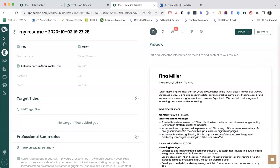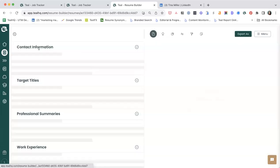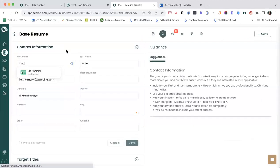So once this is now in here, I'm realizing, go back. So let's call this the base resume. That change I didn't save. And let's make sure that all of this information is filled out as we want it. So you'll definitely want to make sure you have a professional email address. I'm going to use this one for now.